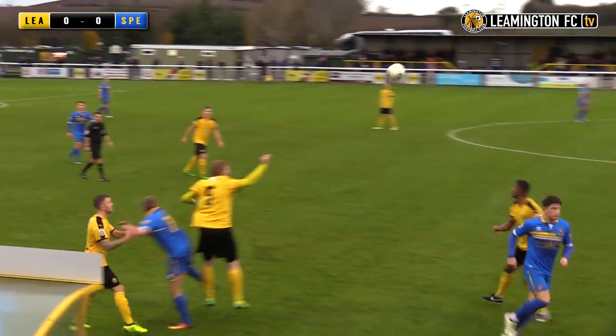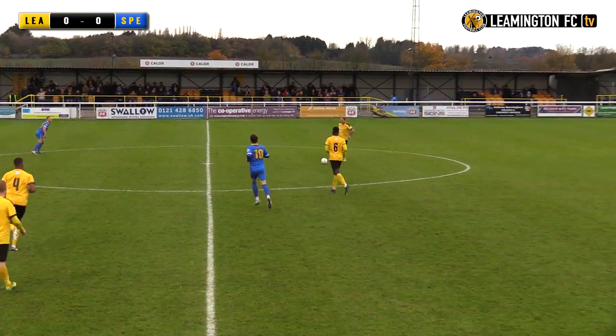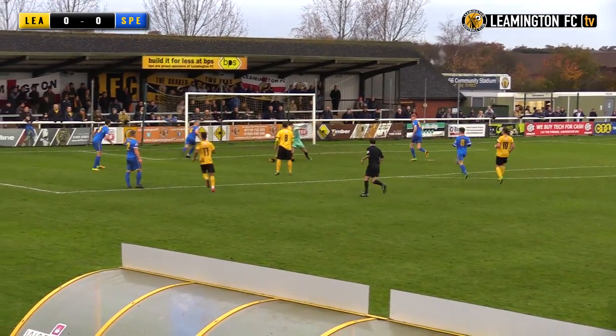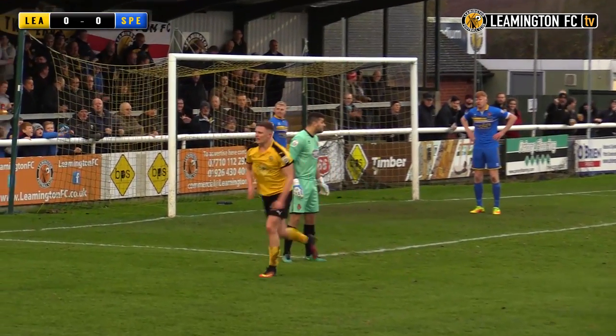Spennymoor Town really got a hold of this game in these last 10 minutes. Here's English into Tornsbury. Tornsbury in search of Gittins. Back. Here's Bishop. Could it be? And it's a penalty! It's a penalty to Leamington.